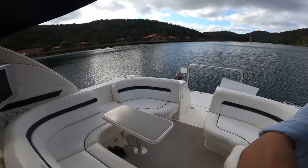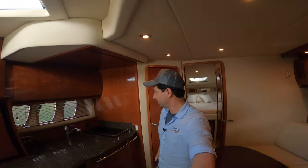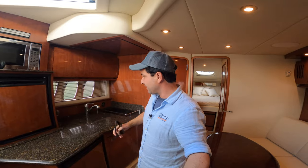Come with me, we'll go down and have a look downstairs. Alrighty, so here we are. Quite an adequate galley for a 38-foot boat.